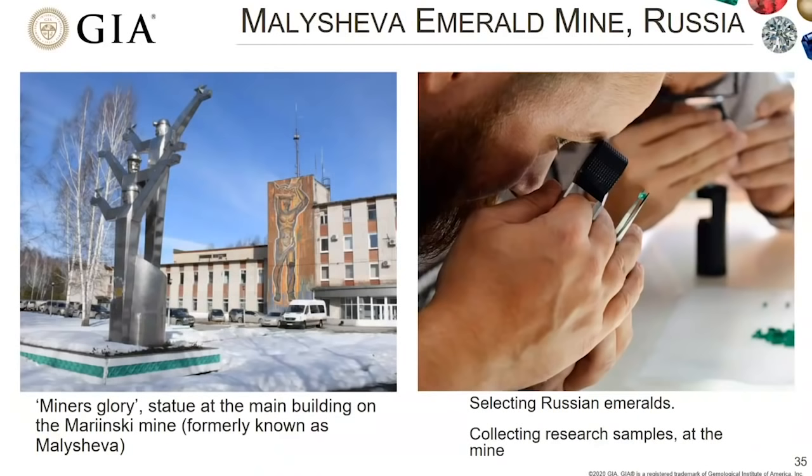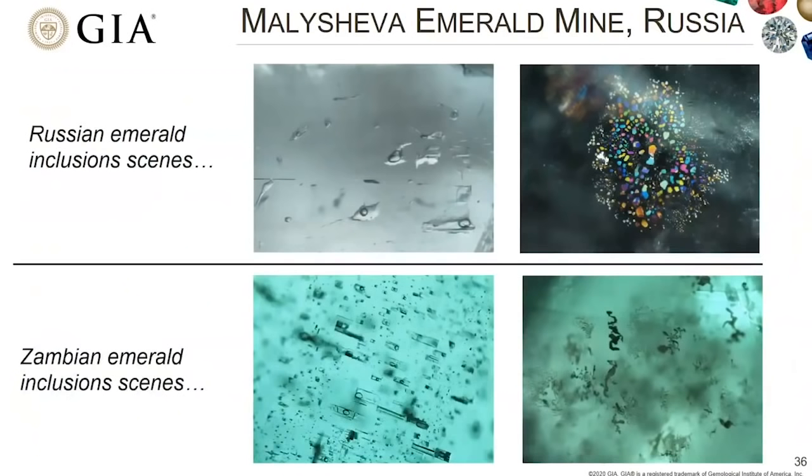The owner of the mine said he had this dream of making Russia the biggest producer of emeralds again, and we'll see how that goes. But these guys are really serious about it, and there's every reason to believe these stones are going to be coming through the lab. And again, we took the stones in the lab, we polished them into wafers, and did thorough analyses of their inclusions and their trace element chemistry to be able to confidently compare these stones with what you might be seeing from other similar deposits.